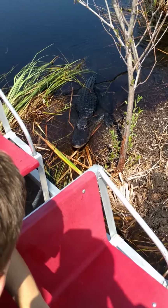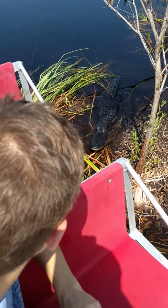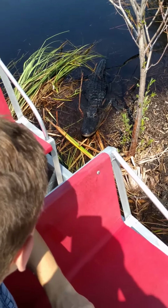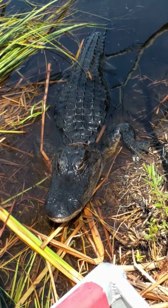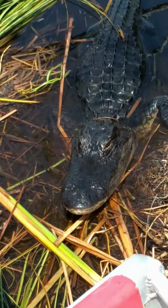Are there any crocodiles in Florida? In Florida, yes, you do have crocodiles. You have the Florida crocodile. It's smaller than the other crocodiles, the Australian and the African. Usually those crocodiles are a lot bigger. Crocodiles in Florida are even smaller than alligators.